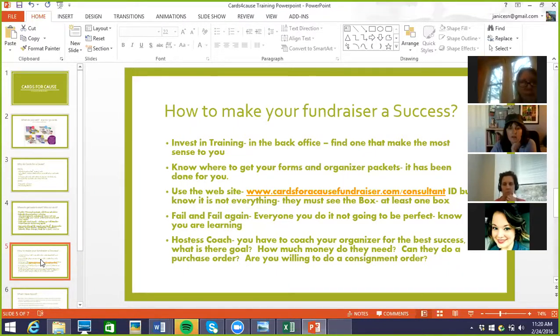If they need this amount of money in order to buy these many very first reading sets, then how many boxes of cards does that mean? That kind of thing, and backing it out. Really quickly, also, you need to know where the forms on the organizer packets are.